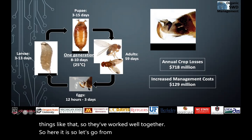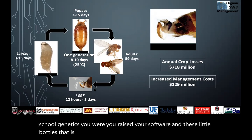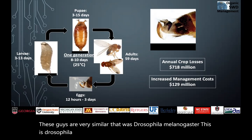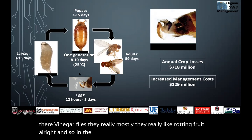Eggs. This is a Drosophila. Any of you remember from high school genetics, you raised Drosophila in these little bottles, right? And they grow fast, right? These guys are very similar. That was Drosophila melanogaster. This is Drosophila suzukii. This is a group called the vinegar flies. They're not fruit flies, they're vinegar flies. They really like rotting fruit. In the lab, you fed them a banana extract in agar, and they loved it.